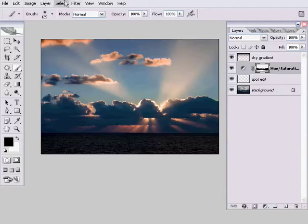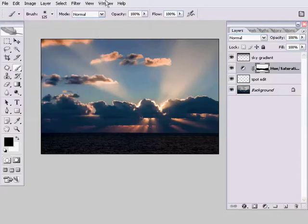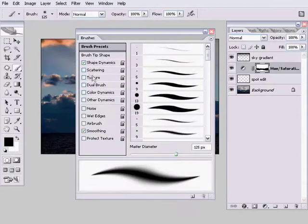Now the reason I'm doing that is because the brush I've got selected, let's go to the brush tool, let's get the brushes palette open. I showed you this before, but I'm going to do it again because, as I say, this is the first recording I've done with the newly built machine. A couple of days ago my machine died very dramatically, and I lost all my configuration for Photoshop. So what I'm going to do is show you how I set up my usual standard brush.